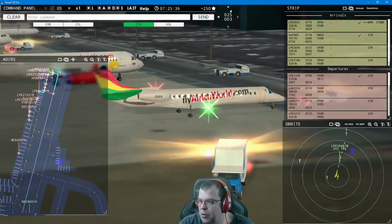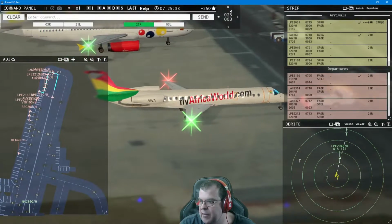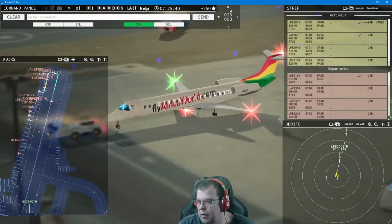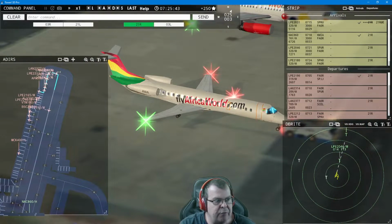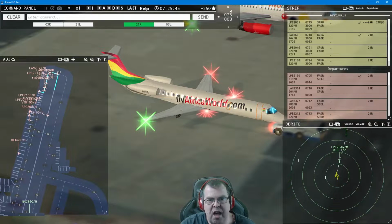So this is one of our five brand new airlines, never seen before. This one's called Black Star, it's Africa World Limited from Ghana. Passenger aircraft.